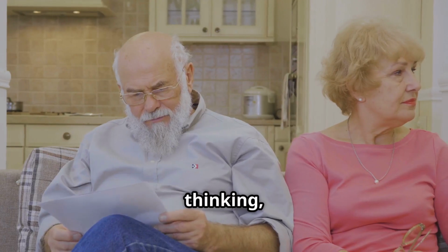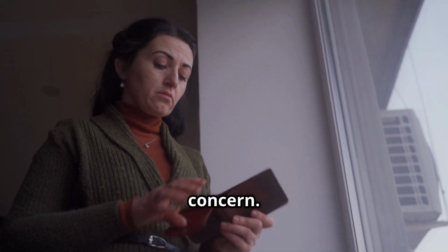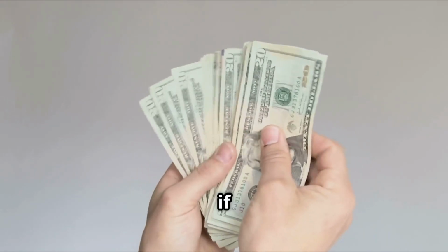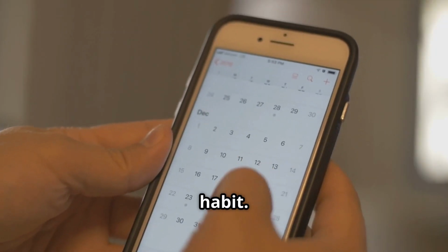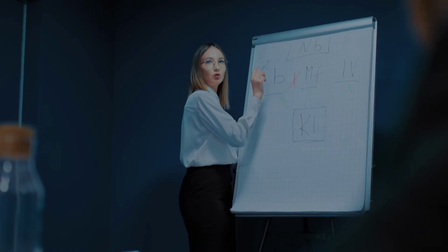Now, you might be thinking, Graham, I can barely cover my bills as it is. How am I supposed to automate my savings? And that's a valid concern. But here's the thing, even small amounts add up over time. Start with whatever you can comfortably afford, even if it's just $10 or $20 per paycheck. The key is to make it a consistent habit. As you start to see your emergency fund grow, you can gradually increase the amount you're automatically transferring.